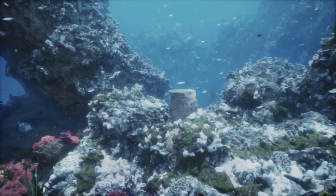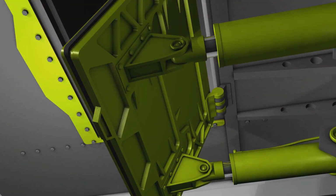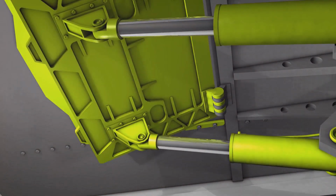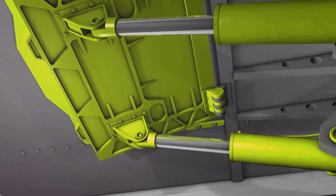But how is it done? Well, it all comes down to the materials used and the techniques employed. Waterproofing, for instance, is an essential aspect of fortifying underwater constructions. It's not just about keeping the water out. It's also about preventing the ingress of water that could cause damage over time. This is where materials like reinforced concrete and steel come into play. These materials are not only strong, but also have excellent waterproofing properties.